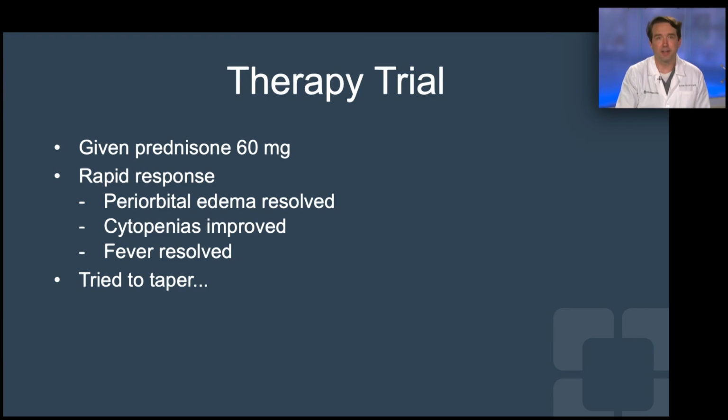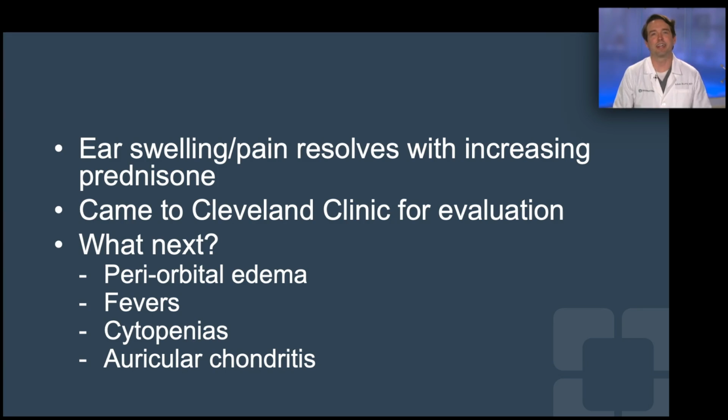That's new. So finally he gets brought over to the Cleveland Clinic. What do I have? What do I do next? I can't get off the prednisone. So peri-orbital edema, fevers, cytopenias, and auricular chondritis. What is this? What ties this all together?